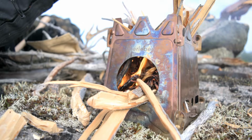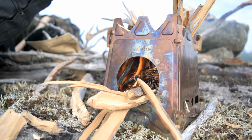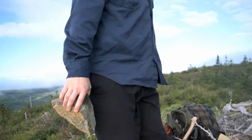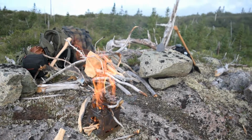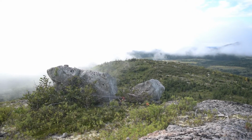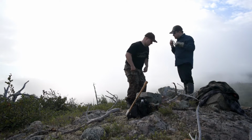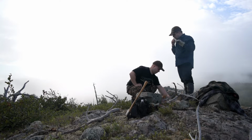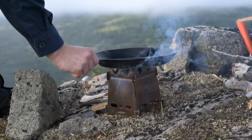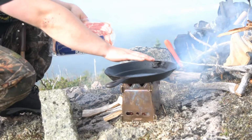Oh yeah, see how it's drawing? Chimney effect. Starting good. We're starting to build a little bit of heat here now in our pan.